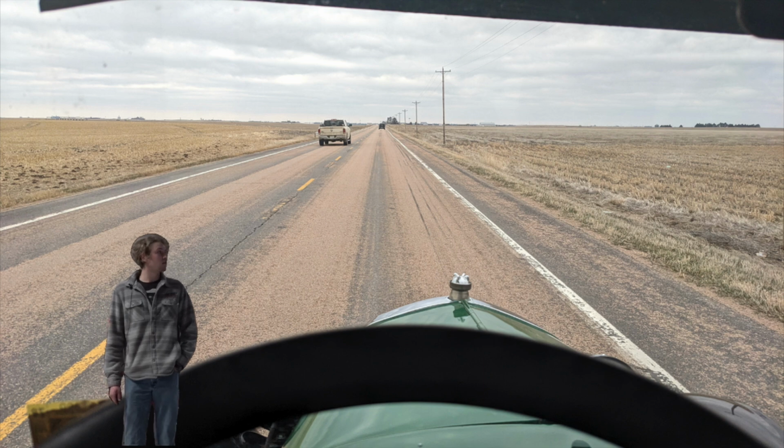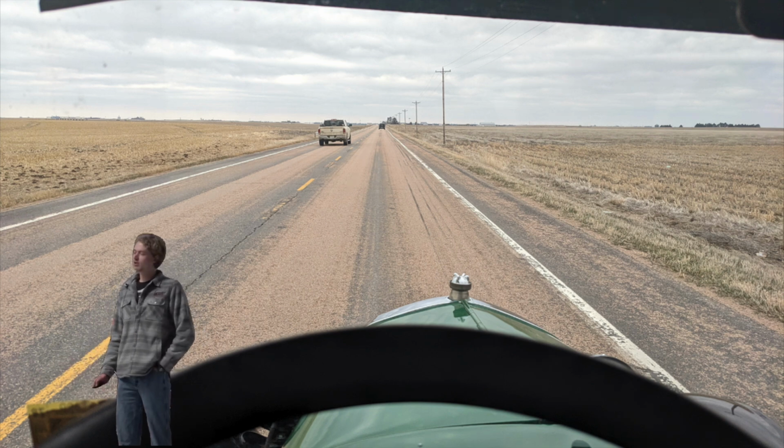So day 1 looked a lot like this. Very empty, very straight roads. We know how Kansas is. And it also looked a lot like this.